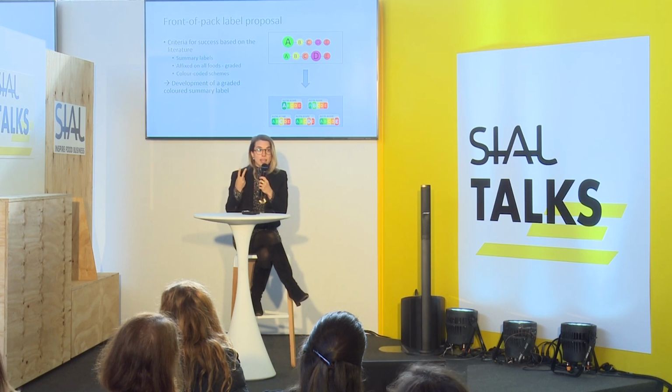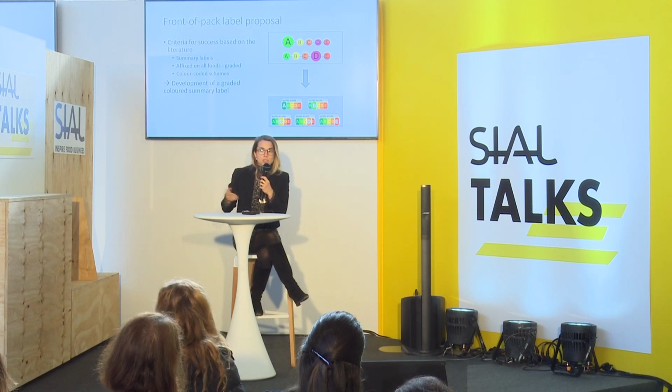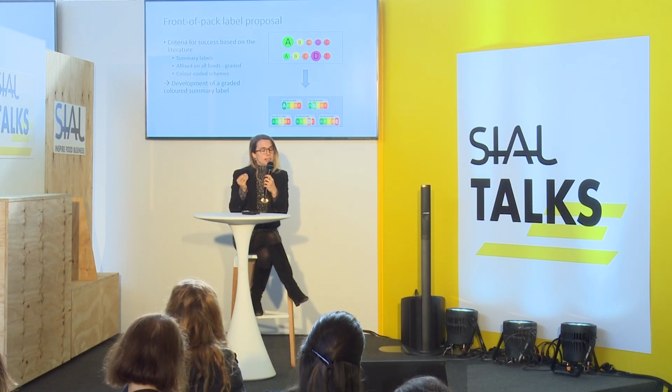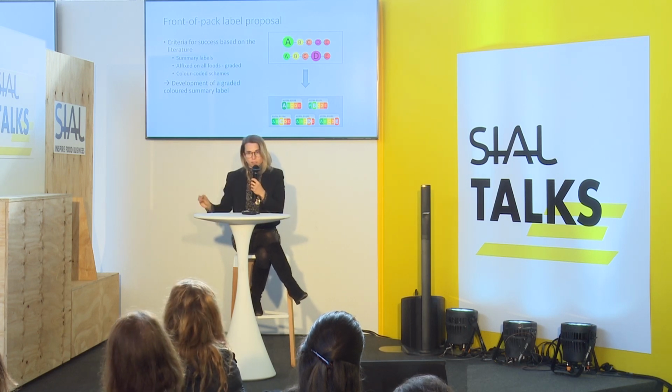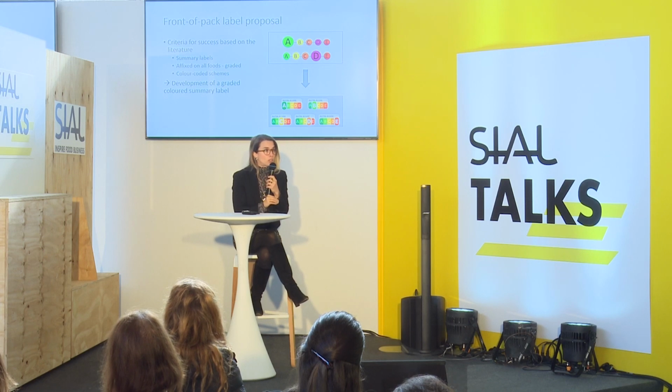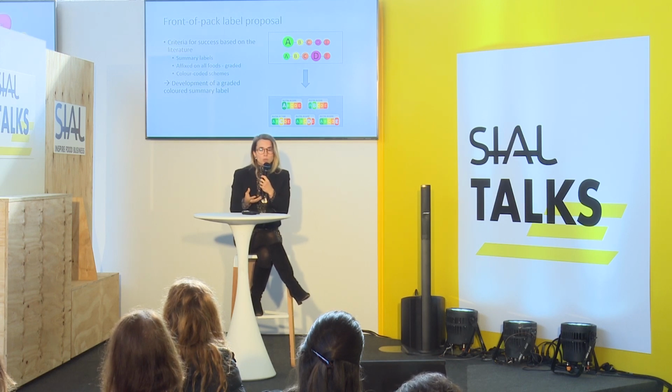Second criteria is that a label that is potentially affixed on all foods, meaning on all the gradients of the foods, is more efficient than one that is only on the most healthy foods or the less healthy foods. Because if it's only in a fraction of foods, then it's easy to completely overlook it. If you have to look for it, if it's only 20% of foods that have the label, how do you take into account those that do not have the label?